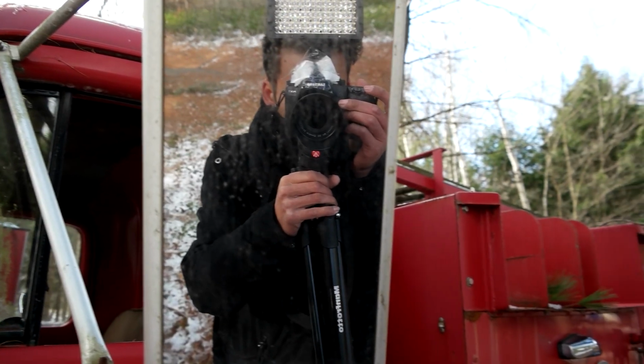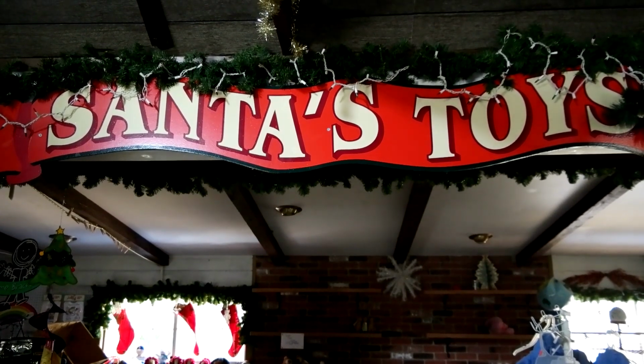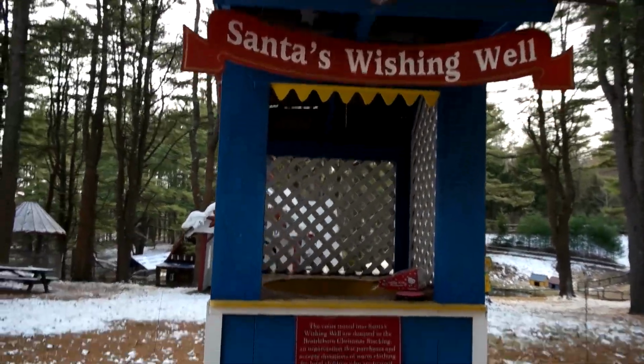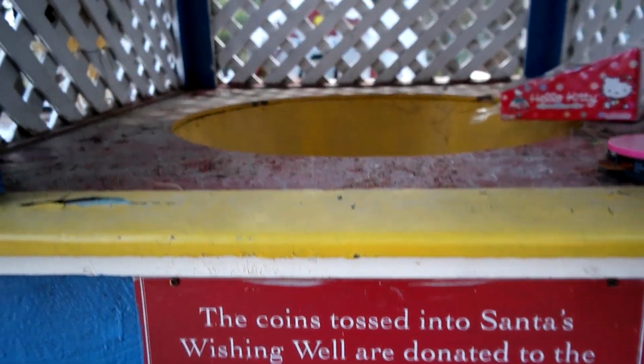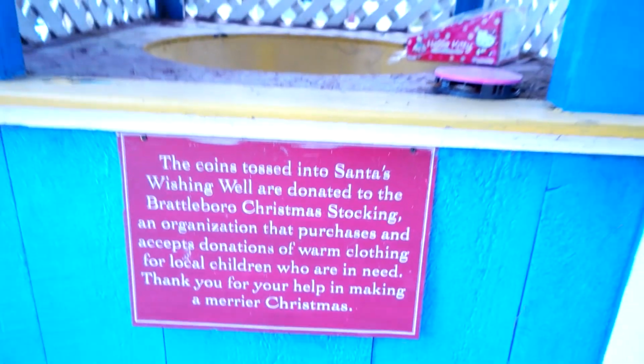So I'm pretty surprised by how interesting this place is, along with overall everything. Everything just has such a different theme to it. You really feel like you're in the Santa Claus Christmas spirit, just exploring this. And then there's just a theme park experience as well. So this is really interesting, guys. Check that out, Santa's wishing well. The coins tossed into Santa's wishing well are donated to the Christmas stocking organization. All right, and here's the well. Doesn't seem like a well no more, but it used to be, I guess, at least.